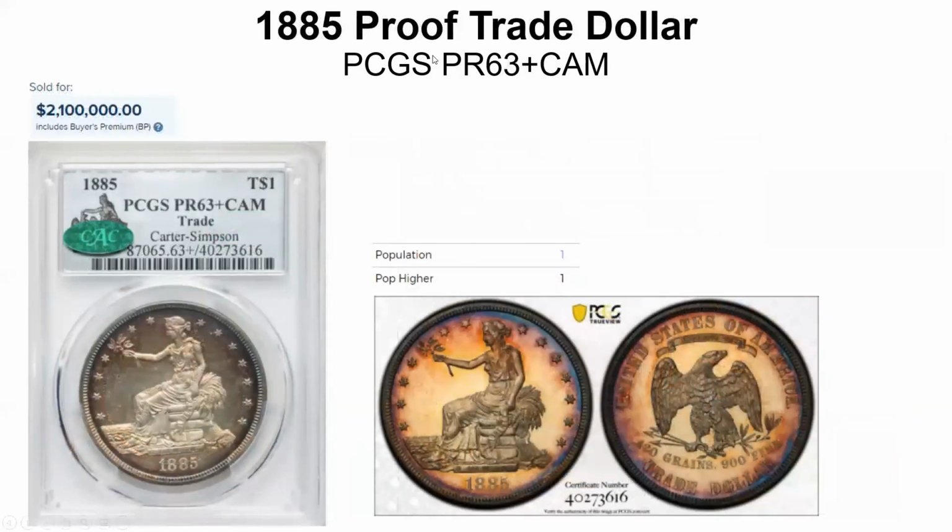So I guess you could say that was perhaps a fair deal for the buyer of this coin. And then one of the infamous rarities is the 1885 trade dollar, Proof trade dollar specifically. There's only one in this grade, which is the one you're looking at, and one finer at PCGS. And this sold for $2.1 million. You could see the TrueView, just a stunning coin. There's just not many that trade.